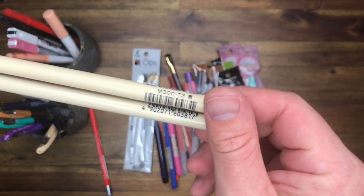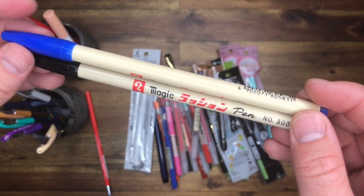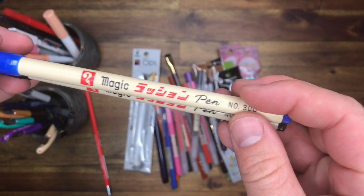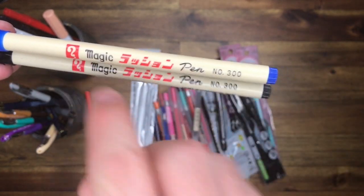I got these magic pens, and I have no idea what they do. So I can't wait to figure out what's magic about those, and I'll let you know. I'm as confused as their logo.